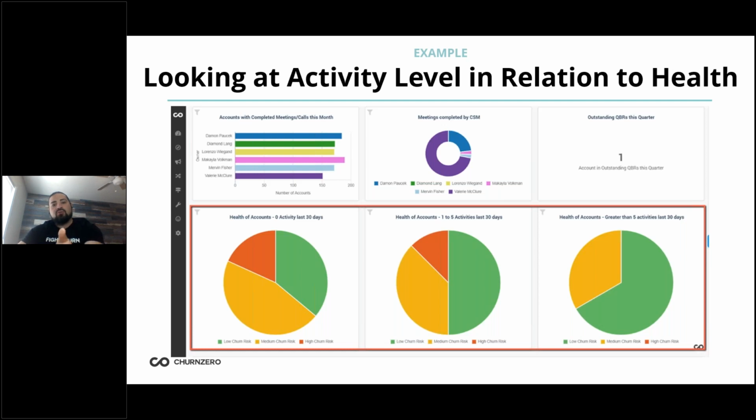smaller. On the right, you could see that those companies that we have greater than 5 activities in the last 30 days with, we don't even have anybody in the red, obviously telling us that the more activity, the better, at least for this market segment.